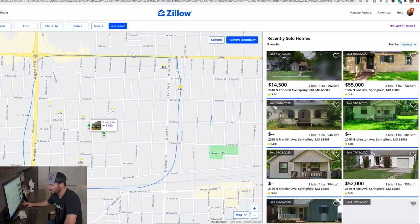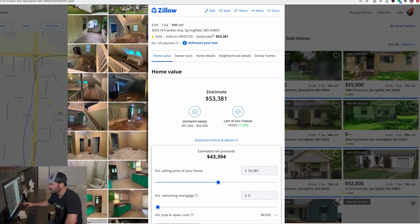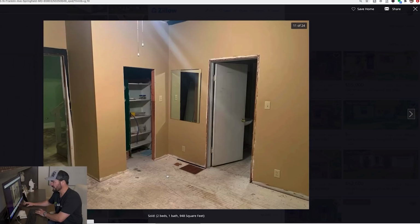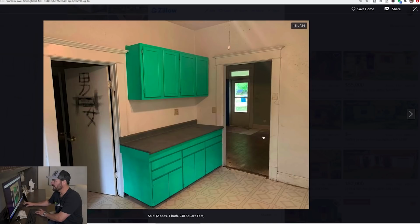Let's go to a different one here. This one is a 2-bedroom, 1-bath, sold about 2 months ago. This one's got pictures, but look, it's pretty rough. Look at the flooring on this thing. It's missing, oh no, that's wood floors, it's just trashed. But look at this thing, missing trim. Look how bad this is. This is pretty bad shape. Those are great cabinets. Nice cabinets.